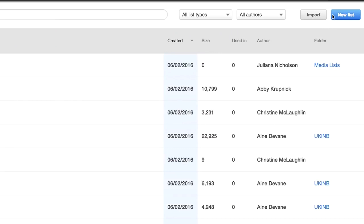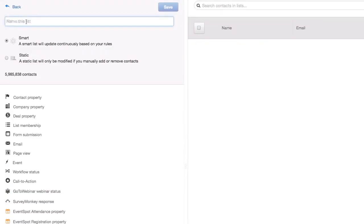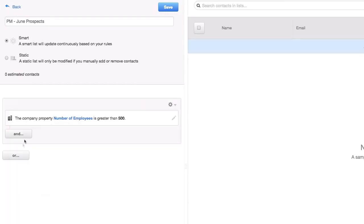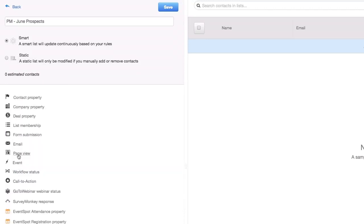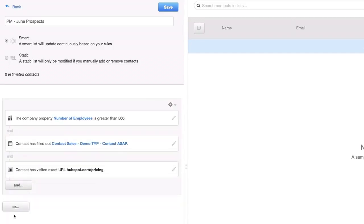You're generating leads, and it's time to turn them into qualified opportunities. This is where email and marketing automation comes in. But first, we'll need to pick out the different segments we want to market to. In HubSpot, this is where list segmentation comes in. List segmentation helps you create groups of contacts based on pretty much any kind of data, like details from form submissions or imports, page views, company attributes, email data, and even sales interactions.